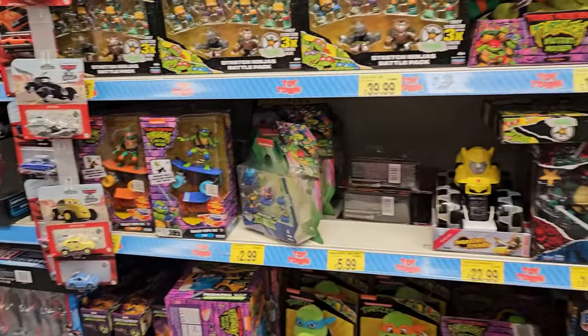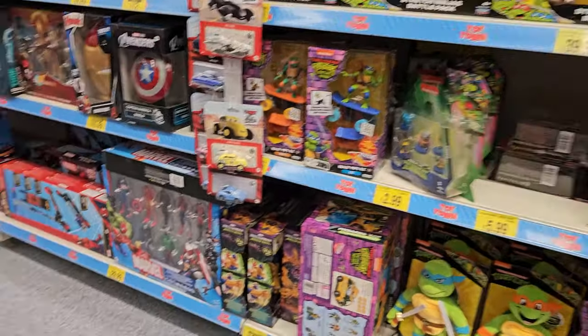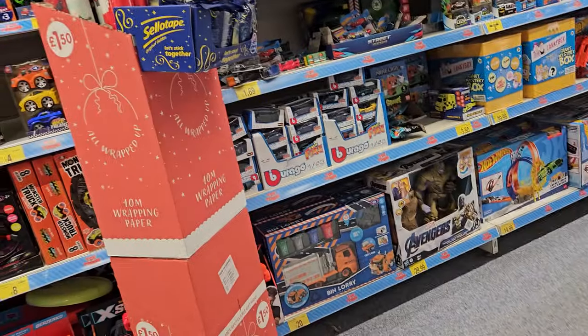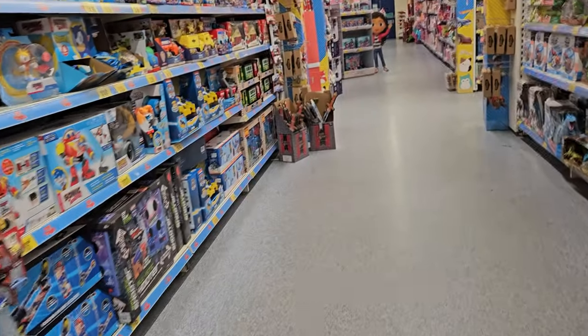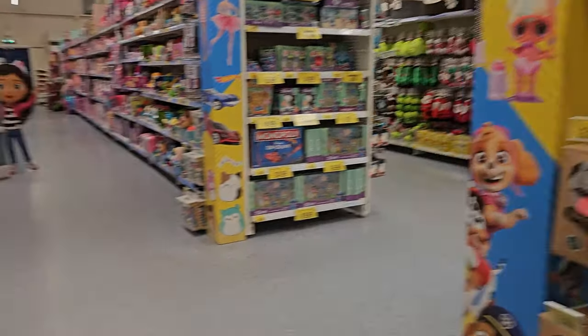So much to look at. There's so much going on. I feel lost here. You'd think they'd have a bit more of the set stuff unless it's just sold out, perhaps. Well, I'll stop and re-record if there's anything else.